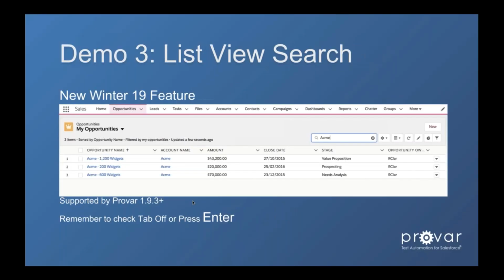So my third demo is around list view search. Now, I've been using Salesforce for over 11 years now. And in that time, this has been one of the features that I found most frustrating that's been missing all the ways, even before what we call Classic now, the release before that. It's been very frustrating. Now, this is a great feature for end users, and it's one that people will definitely use to find the right record quicker and faster.